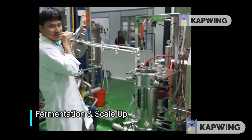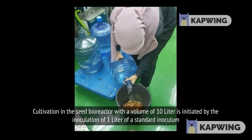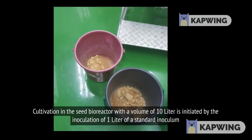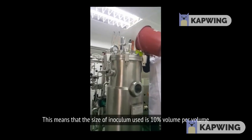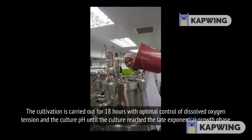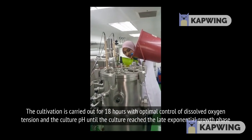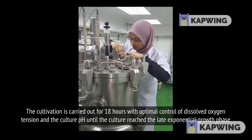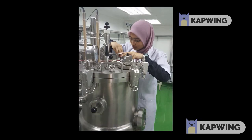Cultivation in the seed bioreactor with a volume of 10 liters is initiated by the inoculation of 1 liter of the standard inoculum. This means that the size of inoculum used is 10% volume per volume. The cultivation is carried out for 18 hours with optimal control of dissolved oxygen tension and the culture pH until the culture reaches the late exponential growth phase.